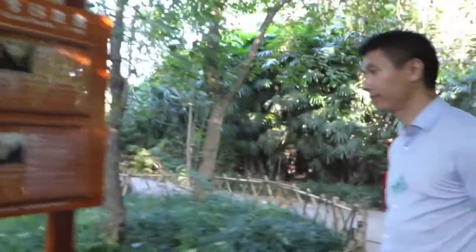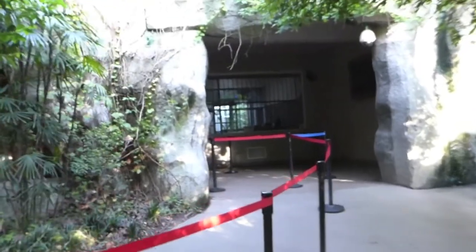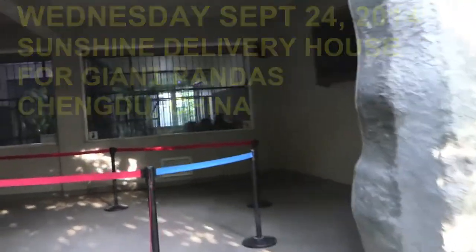Here we are in the Sunshine Delivery House, and you can see when we walk in here that there are different pandas in different areas of the facility. Here's one resting on top of a table or so. This is where they have deliveries, and they keep the babies. Here are some young ones right here, a couple of them lying around.